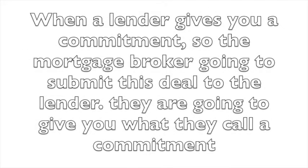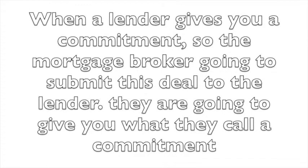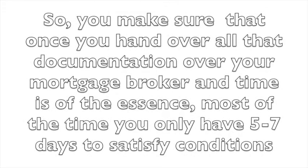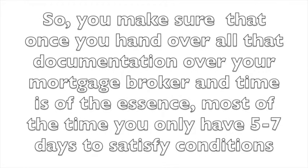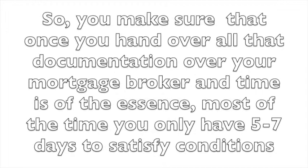Now, as I had mentioned, when a lender gives you a commitment, the mortgage broker is going to submit this deal to the lender, and they're going to give you back what's called a commitment. And nine times out of ten, those commitments are attached with conditions. Those conditions are basically what I talked about, things like a separation agreement, all that kind of stuff. So once you hand over all that documentation to your mortgage broker, time is of the essence here, folks. Most of the time you only have 5 to 7 days to satisfy conditions. So make sure that you get this stuff done immediately.